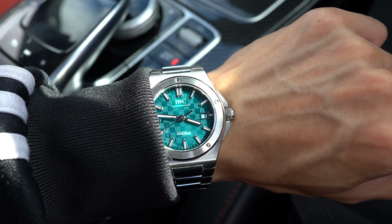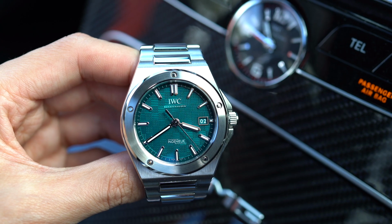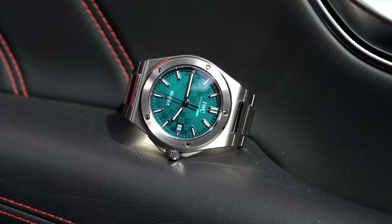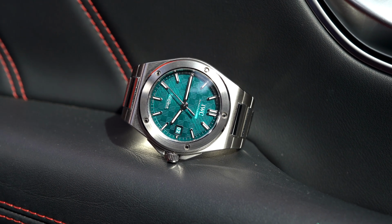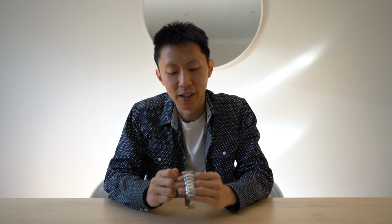IWC has once again stuck to its guns by using a lot of brush instead of polished surfaces, like many modern watches, making the Ingenieur very tool-like, staying true to its roots. The Ingenieur's distinctive 5 screws on its bezel seal itself from water, and a closed case back blocks out magnetism. Things are further amplified with a grid pattern dial that looks holographic at times.